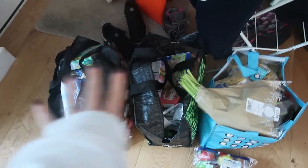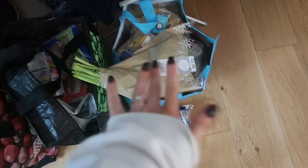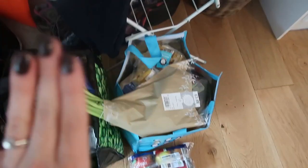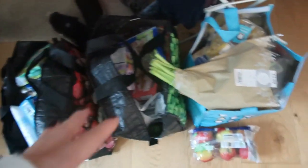I'm literally going to go through everything that we've got. I'm going to go through the cold stuff first because it needs to go in the fridge, and then I'll go through each bag in order, as I like to pack in cold, dry, fruit, veg order. My apples did fall out of the car earlier, so I'll just pop them back in there. But yeah, let's see what we've got.